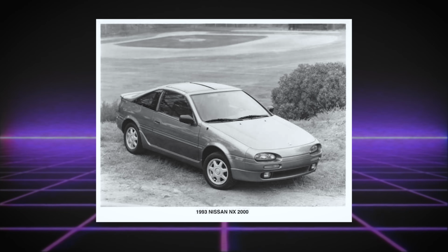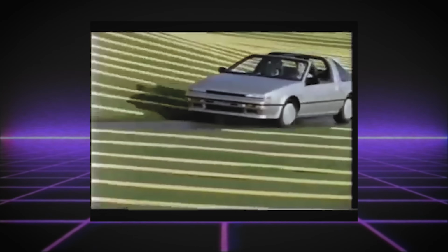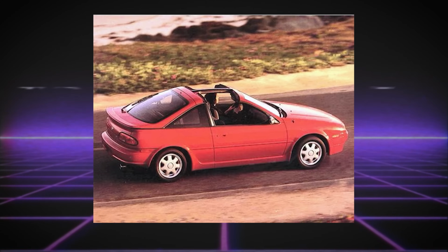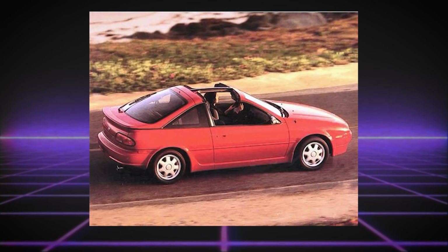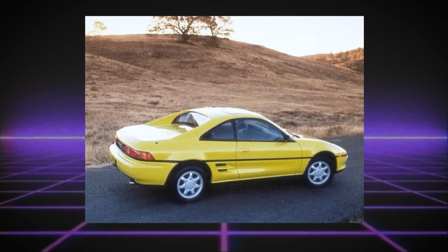Next up is a weird little bug-eyed hatchback. This is the Nissan NX2000. This egg-shaped Sentra-based sport compact car essentially replaced the Pulsar NX and was only sold in the US from the 91 to 93 model years. It competed with small sporty compacts like the Mazda MX-3, Honda del Sol, and the Toyota MR2, back in an era when people still bought two-door sporty cars.